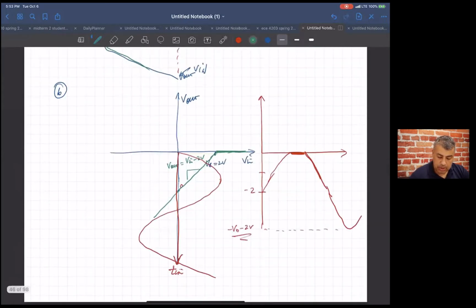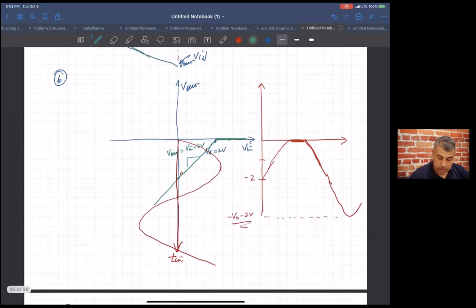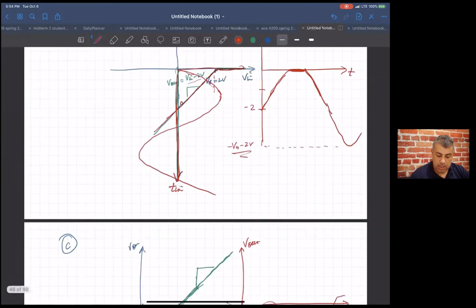Here I did the same thing. I said, okay, I'm gonna put time and V in here, and then time and V out here. And here, when the input is doing this, this green is the curve we'll deal with. When the input's below 2 volts, it follows V in minus 2 volts. And whenever it goes above this value, then it's going to hit 0. And so that's the V out versus T for that. Same thing here. Any questions about that?